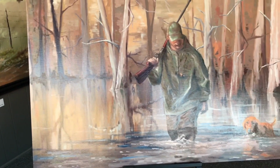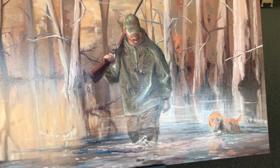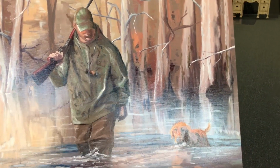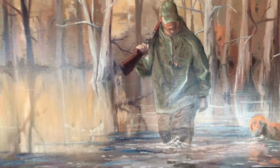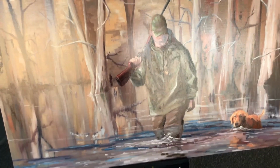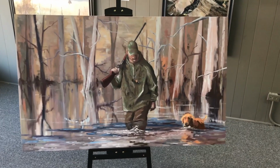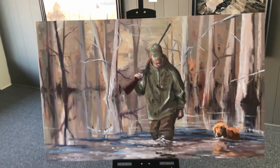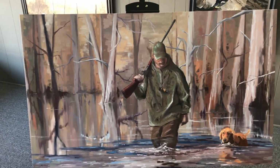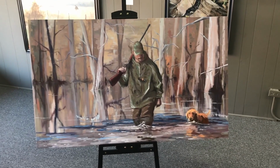I'm having trouble getting the whole thing in here, but you guys can get a good vantage point of it nonetheless. We do have a bit of a glare from the window. I'll tell you what, I'm going to try to move this, and then I'll bring it back and show it to you. So I moved it a little bit to take the glare off of the canvas itself. This is a 36 by 60, I believe. So this is a big painting.